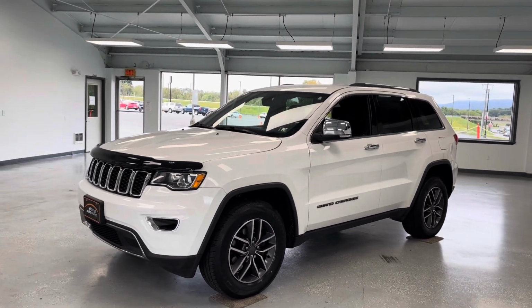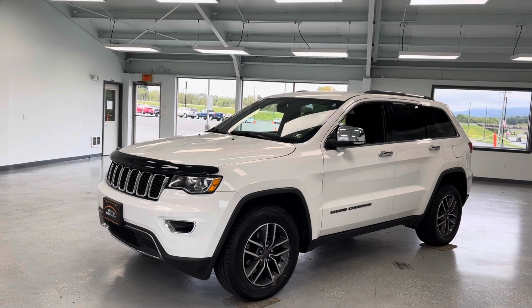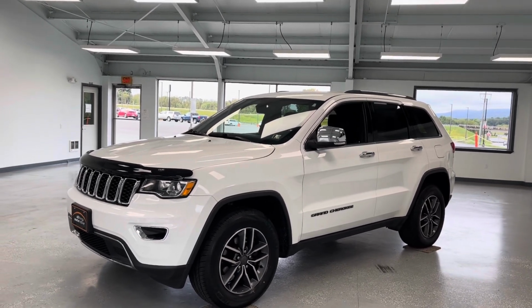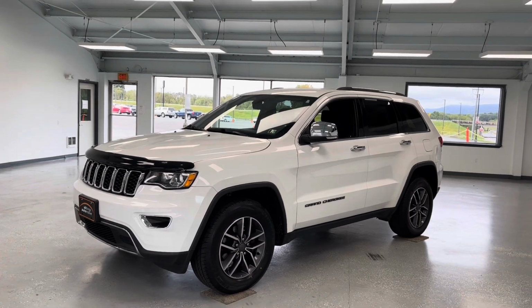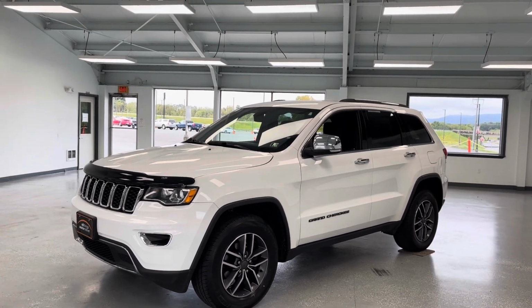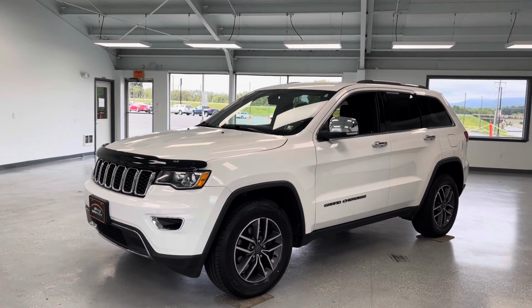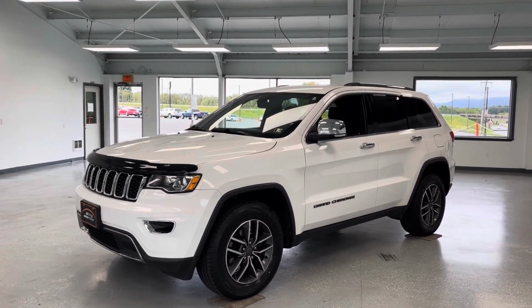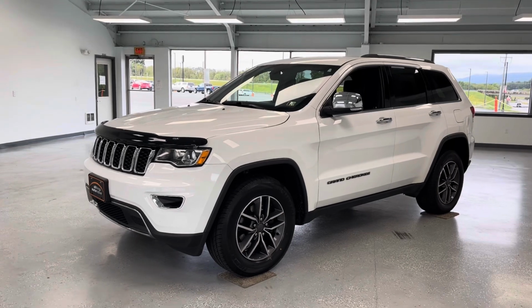Today we're going to take a look at a very beautiful 2019 Jeep Grand Cherokee in the Limited trim, right over the Altitude trim and right under the Overland trim. So right in the middle of the trim levels, it is equipped with a 3.6 liter V6, clean Carfax, 2 previous owners. A lot of nice comfort and convenience features, just under 56,000 miles. So let's go ahead and take a look.